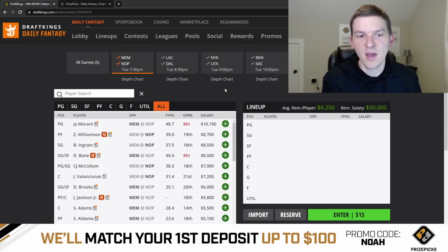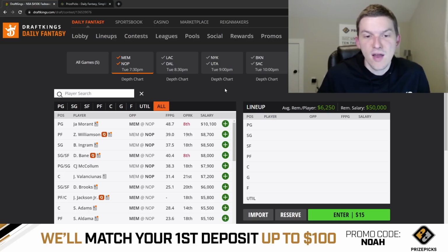Right now, if Zion plays, I don't really like a ton from the Pelicans. But if Zion is out, I definitely think Ingram gets a little boost. I think CJ gets a boost. And I think J-Val at 7,200 looks really, really appealing. I think J-Val's minutes would definitely be more secure if Zion were to sit.